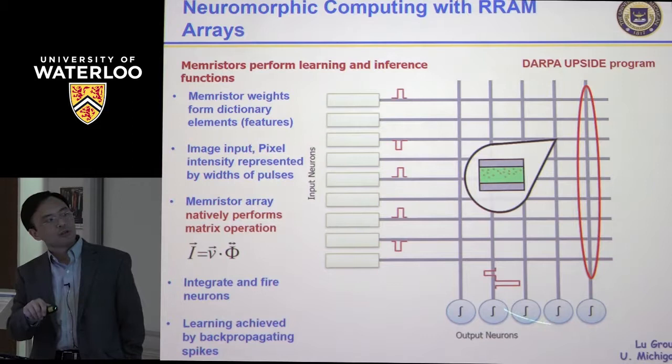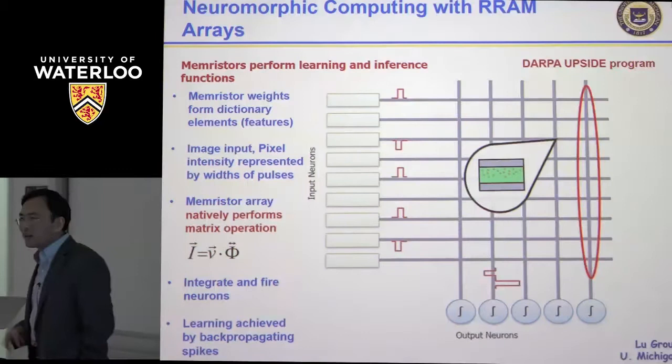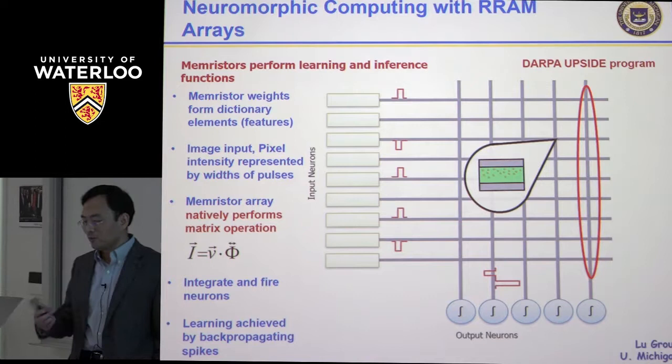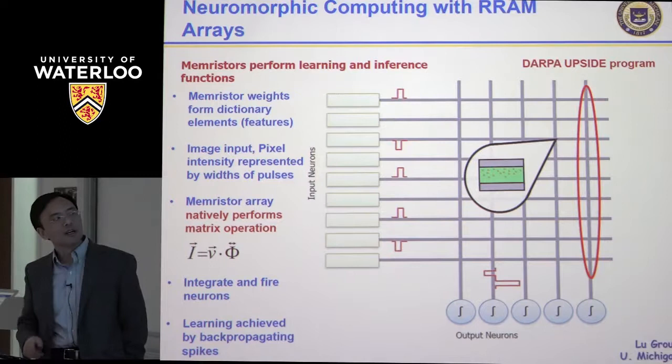Each output current is a dot product of the input vector with a specific weight vector associated with a specific output. It turns out this vector matrix multiplication is a fundamental operation in machine learning. In fact, you can argue it's a fundamental operation in any system. MATLAB is based on vector matrix multiplication, and you can build a general purpose computer with MATLAB, right? Pretty much every operation can be converted into this vector matrix operation.